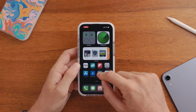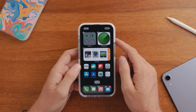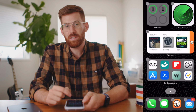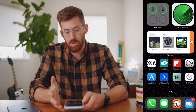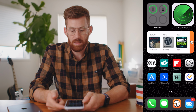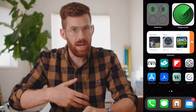This widget I have enjoyed lately. By the way, if you don't know how to change widgets, you just press and hold. You can say edit home screen, and now everything is jiggling. That means you can modify it. And these are my Siri suggestions. So this is just apps I've used recently and they're always changing. So often this is whatever I opened up in the last few hours is available here. A lot of the time I find this more helpful than just overloading my screen with tons of different apps.